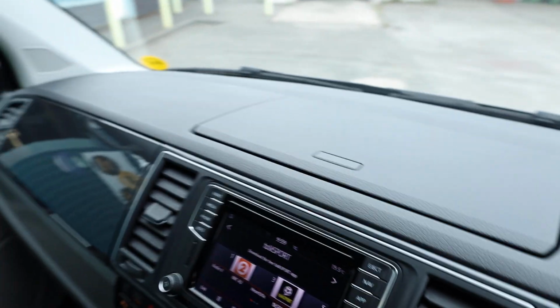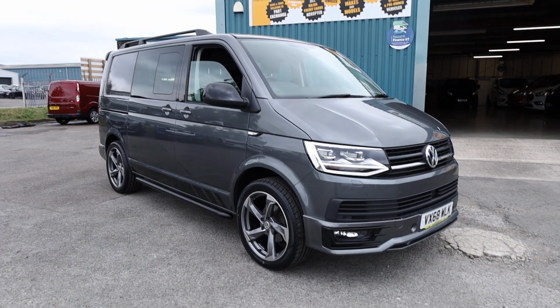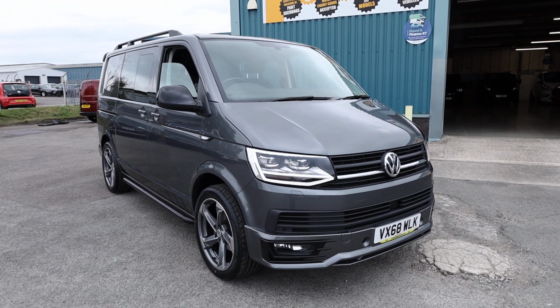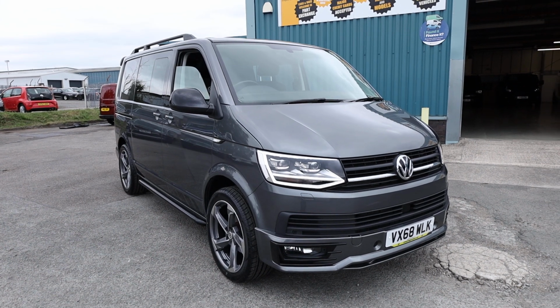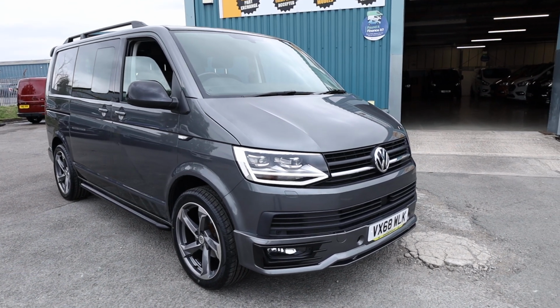So just to summarise then, 2018 on a 68 plate Volkswagen Transporter T6. This is the T30 model, meaning it's got a 3-ton gross vehicle weight, 2-litre TDI Euro 6 diesel engine producing 150 brake horsepower. It's the short wheelbase edition combi, a fantastic list of extras which are really too long to go through again, but by all means go back and watch any part of the video, or head over to our website for the full advert to see the description.